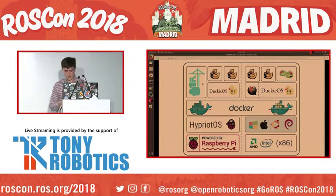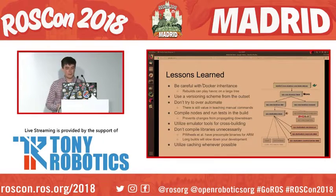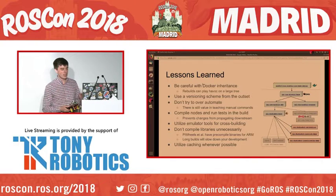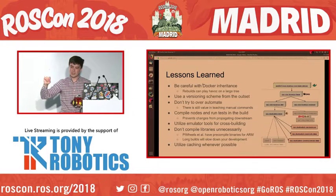So this is what we ended up using, something like this with an emulator layer on the x86. A few lessons we learned in the process. You have to be careful with Docker, doing crazy things with Docker. So you don't want to set up like a Rube Goldberg machine with all of these layers.